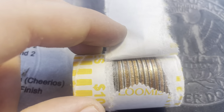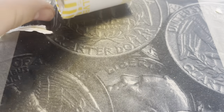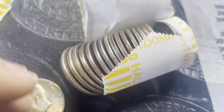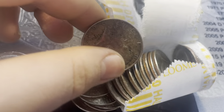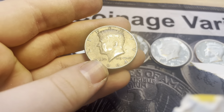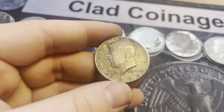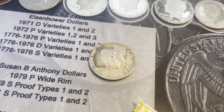Roll 41. And this proof dump is going to give us something other than a proof, because we have a silver. Let me just try and open this up. There we go. And that's not going to be proof, is it? No, 79. All right, let's see what year is silver. And it's a 64. 1964, Philadelphia. 90% silver. Let's go. That's exciting. We haven't found a 90 in a while. All right, that's pretty cool. And some strange coloring to it. Doesn't matter. Silver is silver, and silver is beautiful.